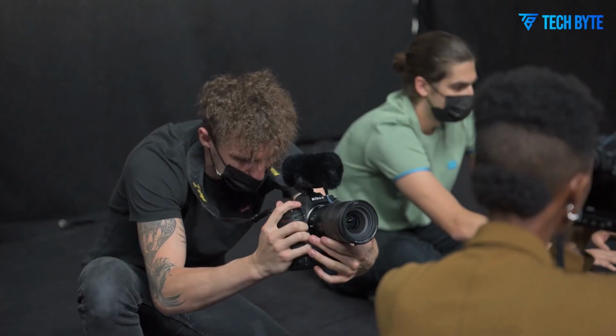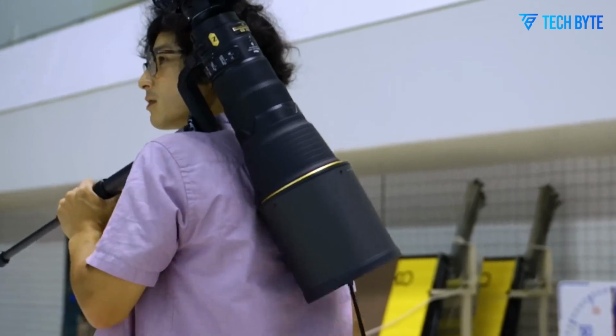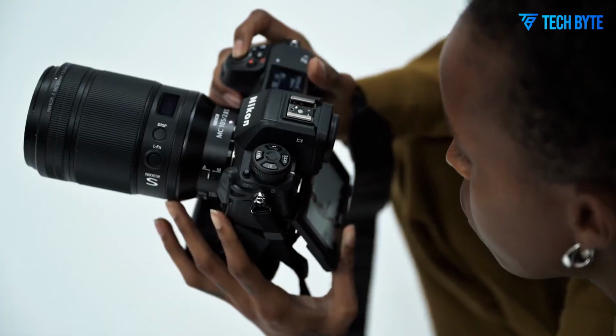Pricing will also be a decisive factor. The original Z9 launched at $5,500, a figure significantly lower than Sony's Alpha 1. If Nikon maintains a similar price for the Z9 II, it would offer professionals an attractive value proposition, especially if the upgrades are as substantial as expected.